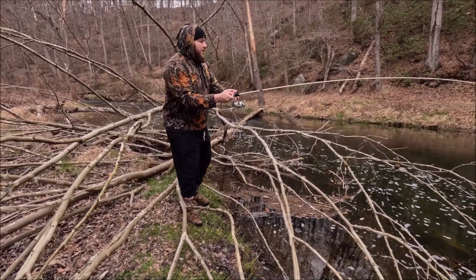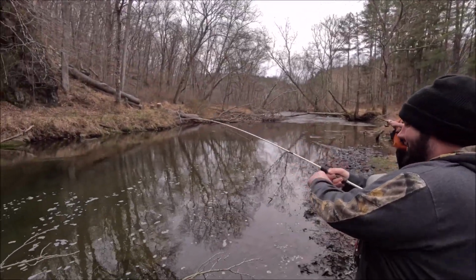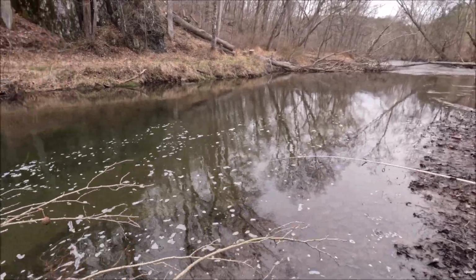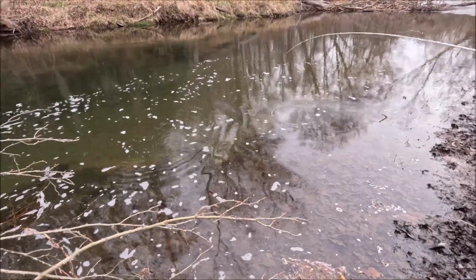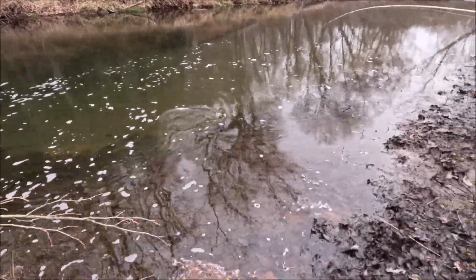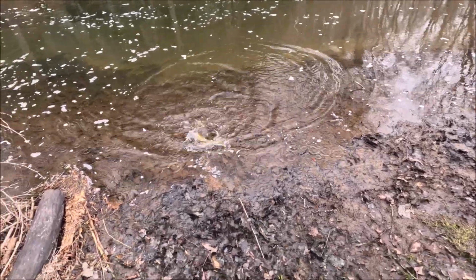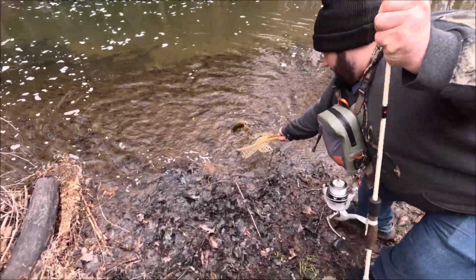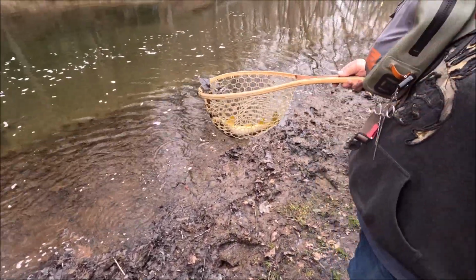Steven's got the big one. Take it. Why are you always doing that to me? I didn't try. It's still your fish. All I did was pick it up. All right. It's not the biggest one, but it's a nice one. That is a nice wild brown. Is it? I can't see it from this way. Let him. Well, that was a weird way of that happening, but nice.